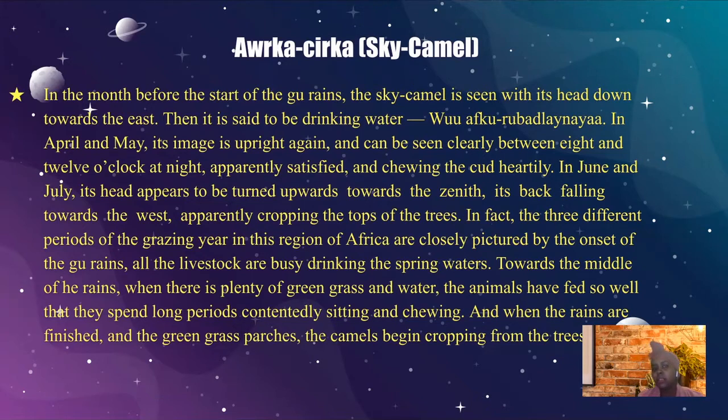In fact, the three different periods of the grazing year in the region of Africa are closely pictured by the onset of the blue rains. All the livestock are busy drinking the spring waters. Towards the middle of the rain, when there's plenty of green grass and water, the animals have fed so well that they spend long periods contentedly chewing and sitting. When the rains are finished and the green grass departs, the camels begin cropping for the trees.